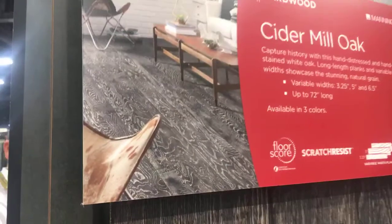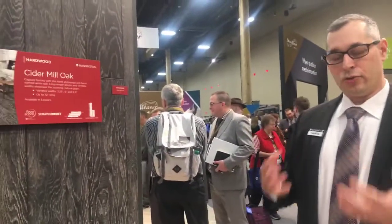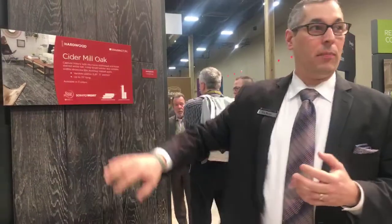Now this is our most dramatic color in Cider Mill. I want you to imagine for a second, the trend in kitchen cabinets right now is going back to white cabinets and stainless steel appliances. So imagine those white cabinets and stainless steel appliances with this beautiful take on a black and white floor.